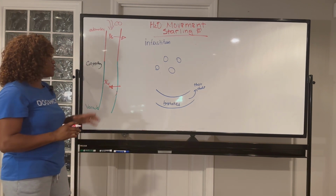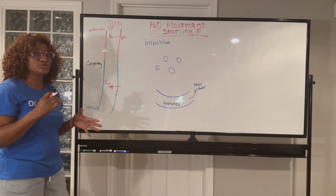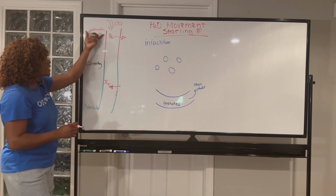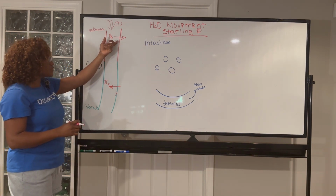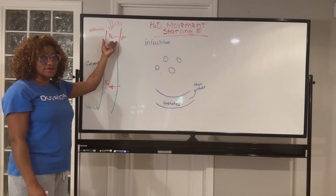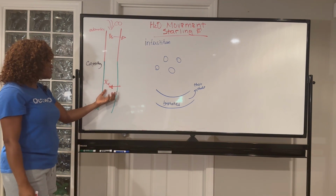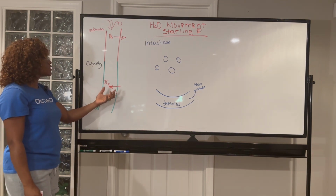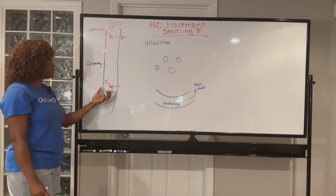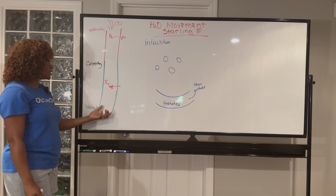Now, for the purpose of the video, I'm not going to go through the numbers, but we just have to know that on the arterial end, we have this hydrostatic pressure, but the oncotic pressure is minimal on the arterial end. That's why I did not even mention it here. And on the venous end, the oncotic pressure is way greater than the hydrostatic pressure. So that's why I only mentioned the oncotic pressure on the venous side.